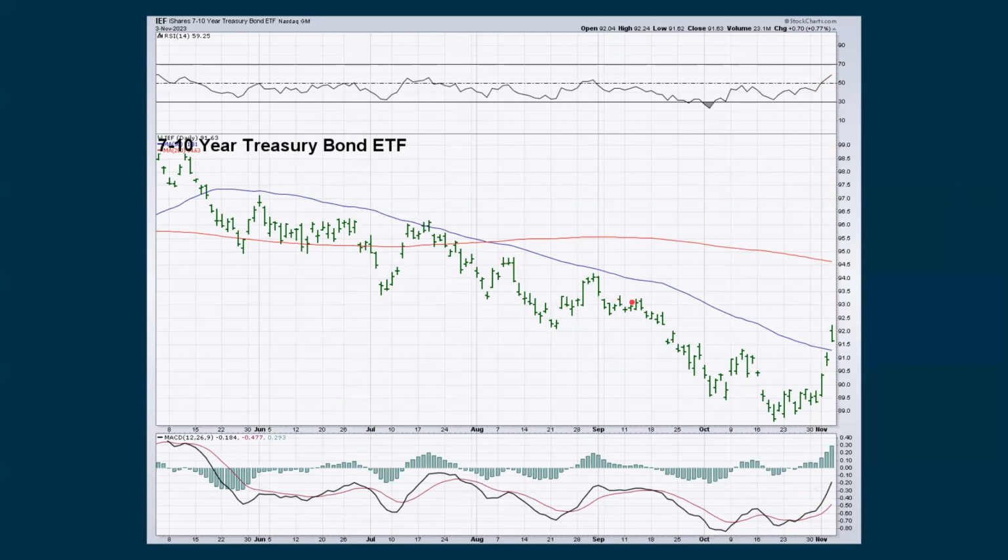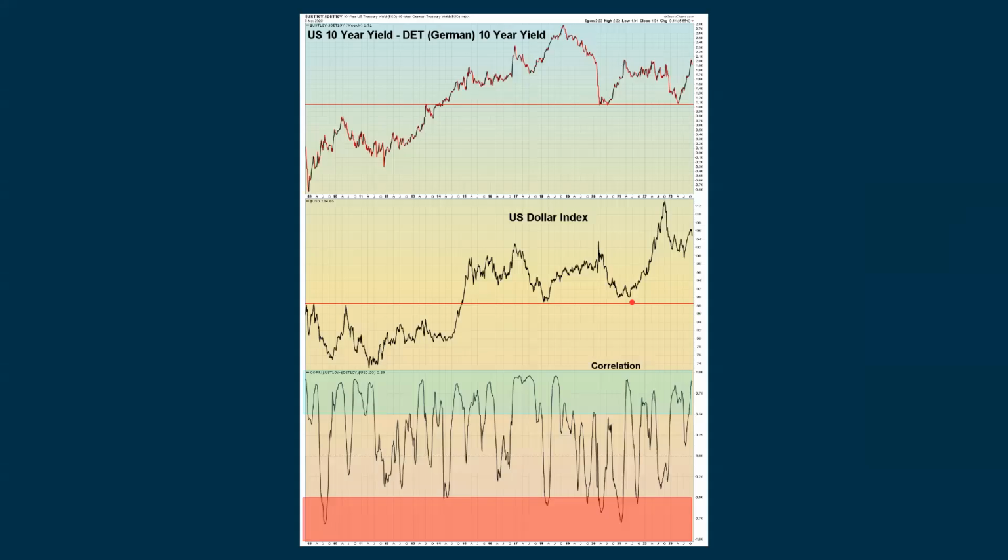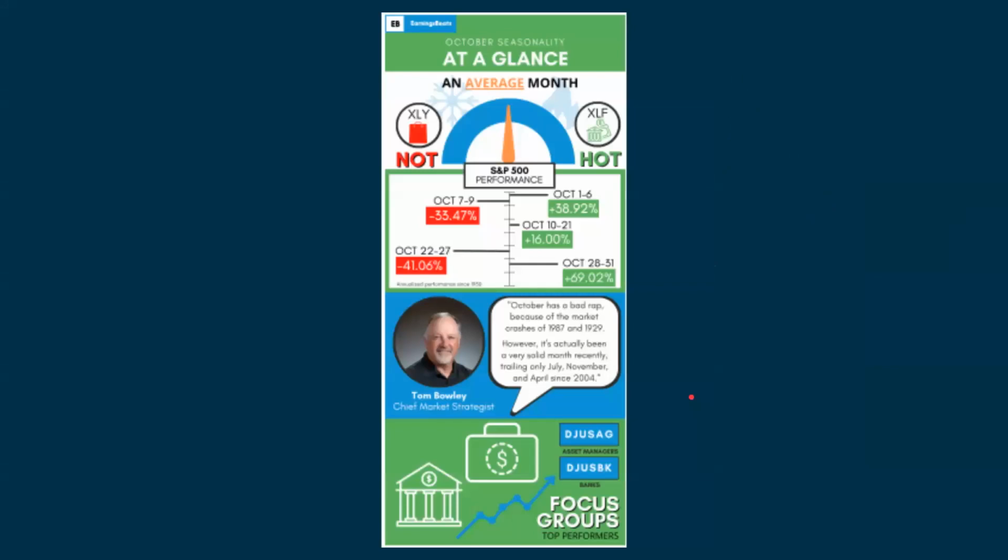So some of this might be an oversold bounce. When we look at the 10-year yield and subtract the German 10-year yield, we're starting to come down now, and the dollar was down, but the correlation between the two continues to be really strong. I still haven't received the latest research from Tom Bowley. I'll be sure to post that whenever I get that.